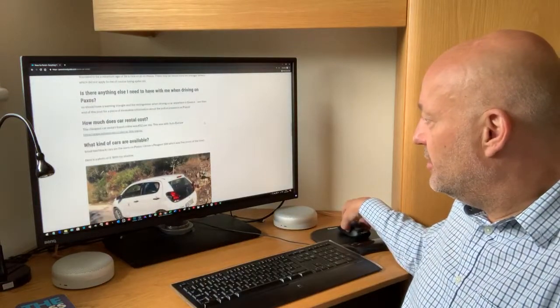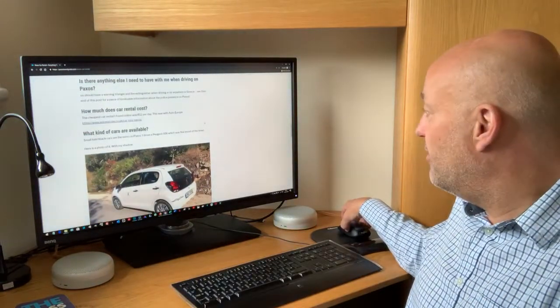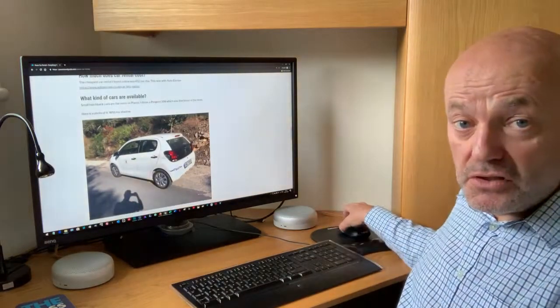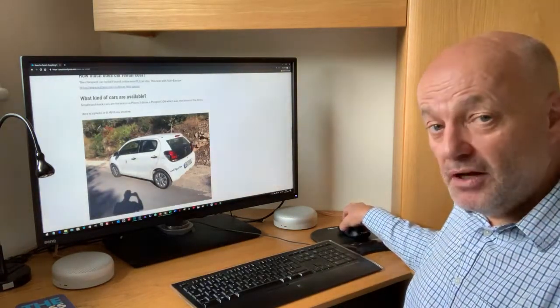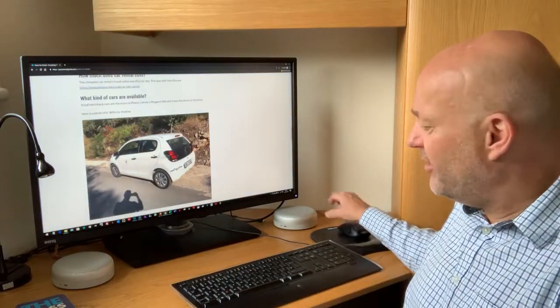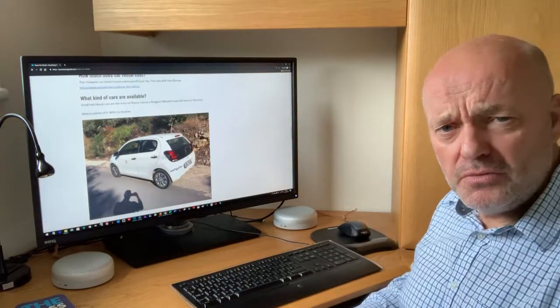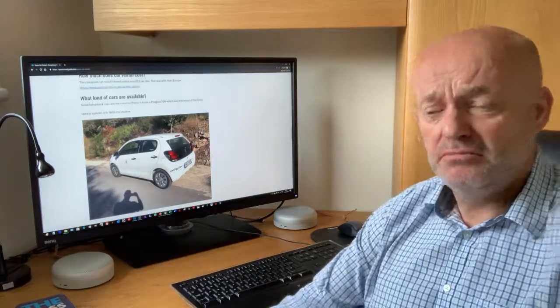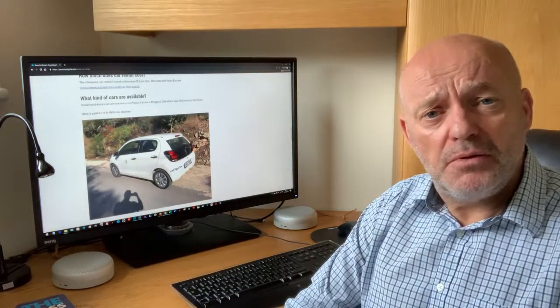How much does car rental cost? €12 a day was the cheapest I have found with Auto Europe. This is my wonderful Peugeot 108. Most hire cars are white, obviously. I was asked a question once, why are hire cars white and why are vans white? Do you know what the answer is? It's quite surprising. Well, it's not actually, but it's because white cars are cheaper.